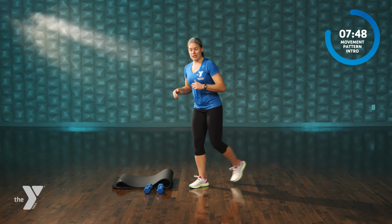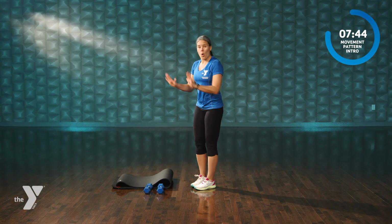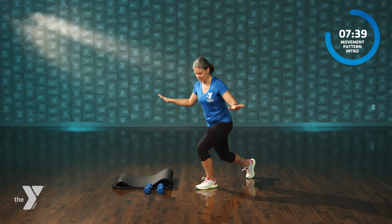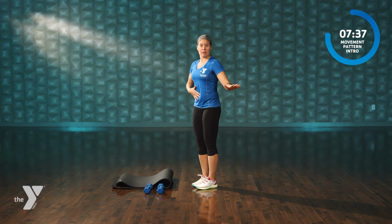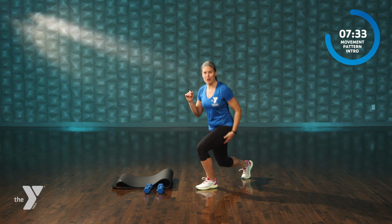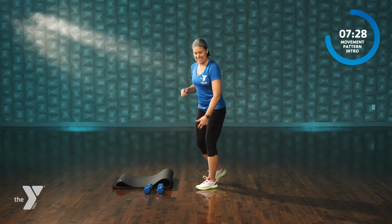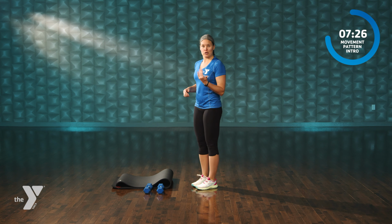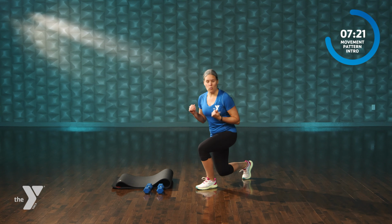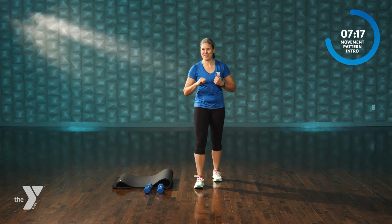Some things you might be feeling with your lunge. You might be feeling a little unsteady. That's okay. You can put your hands out, or even if you had your hands on the top of a couch or a bookcase. Looking good. Think about pulling that belly button in and standing nice and tall. 4 more here. If you're feeling tightness in your knee, I would encourage you to step back a little bit farther. 2 and 1. Very good. 2 down, 4 to go here.